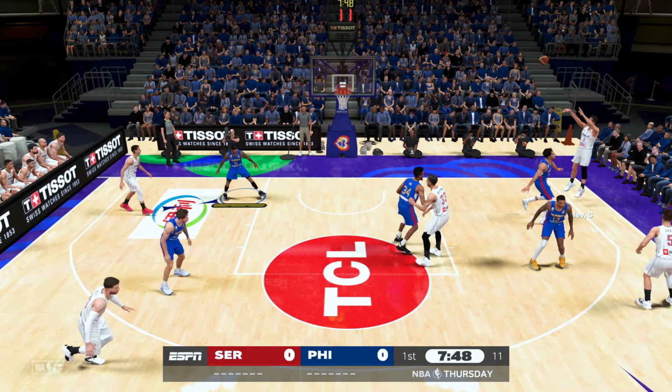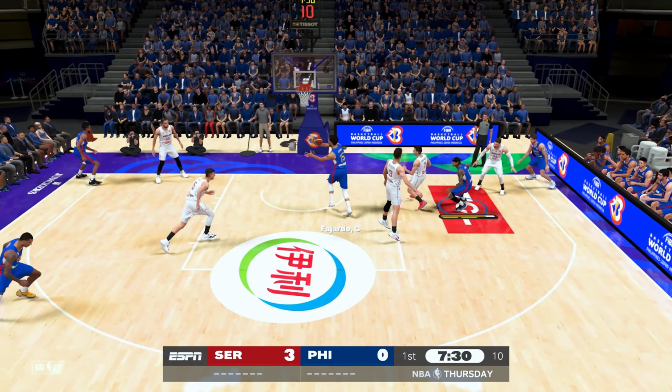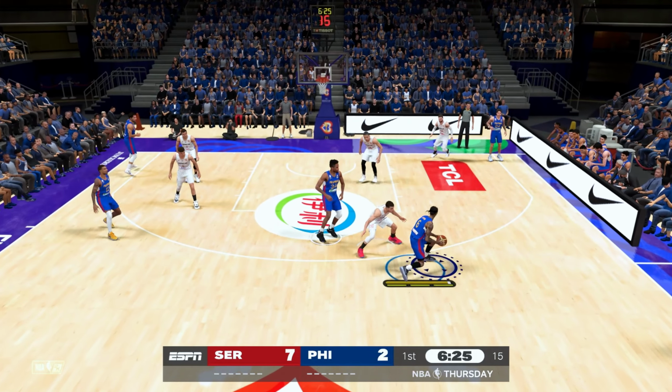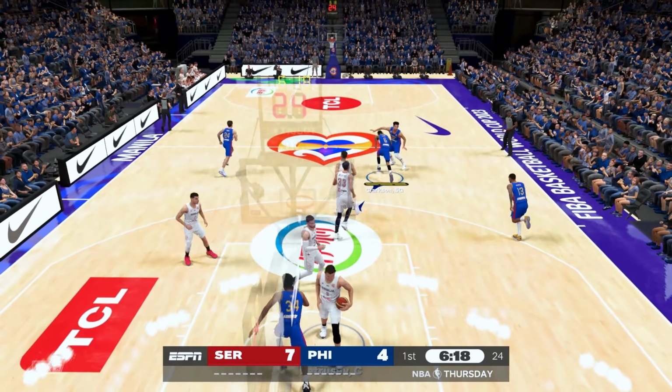Right wing, here's Petrushev. Gets the three ball to go. And that Clarkson. To the paint. And down it goes. Jam. He'll be the centerpiece of their offense today. You can bank on that. With the drive. And he slams it in one-handed.